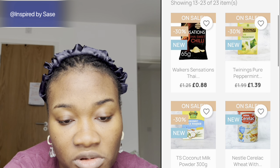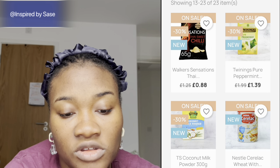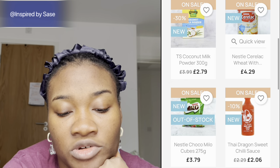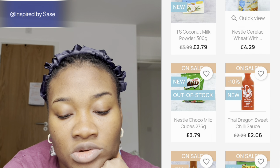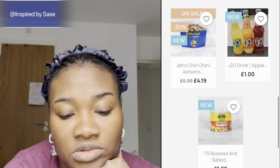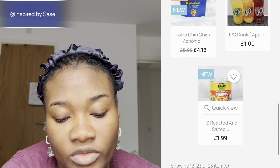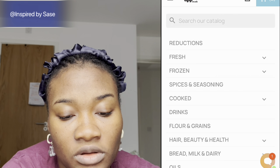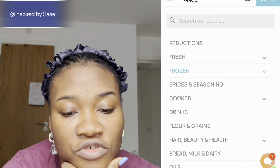I'm also very happy. This Sensations chips is 88p. So they also sell English things as well. They sell baby food, choco Milo. Boga peanuts, if you know that from Nigeria, they sell that. Frozen. I want fish.